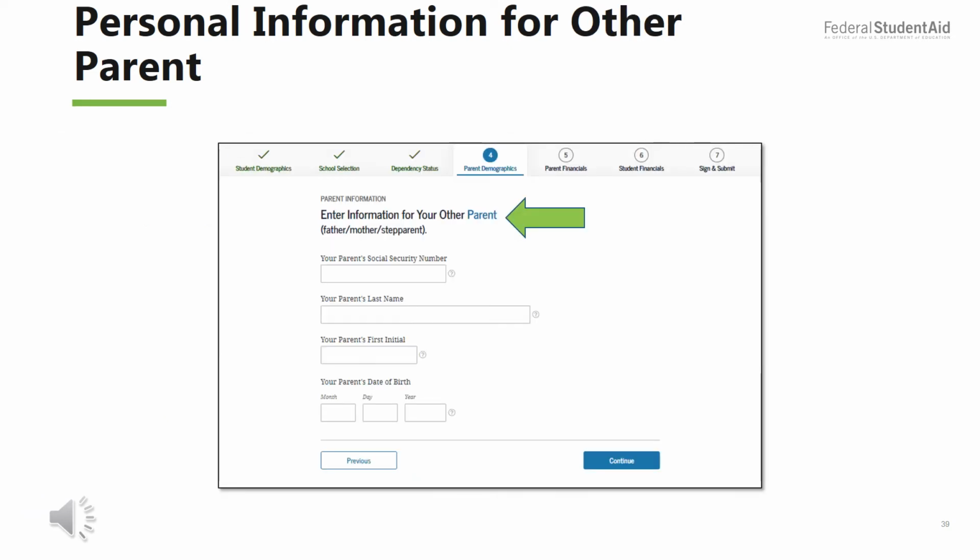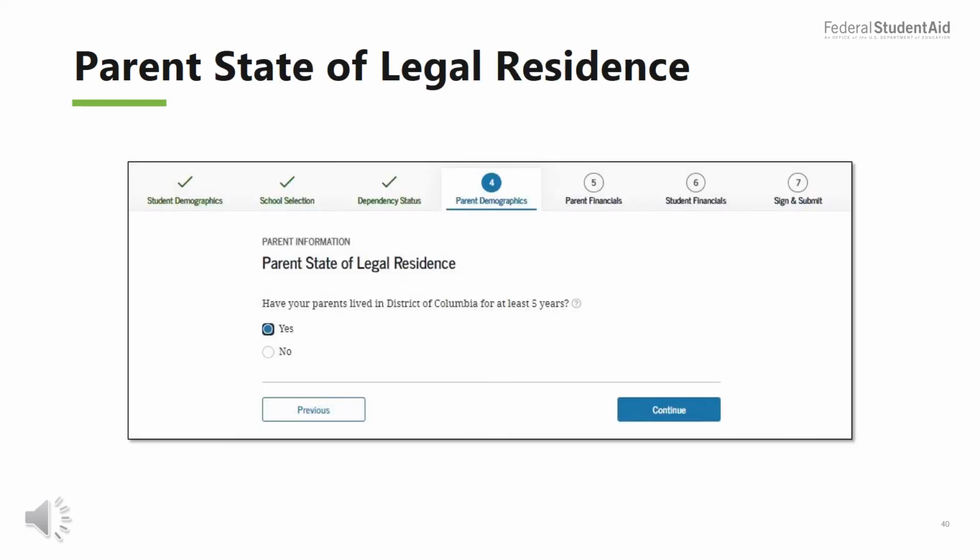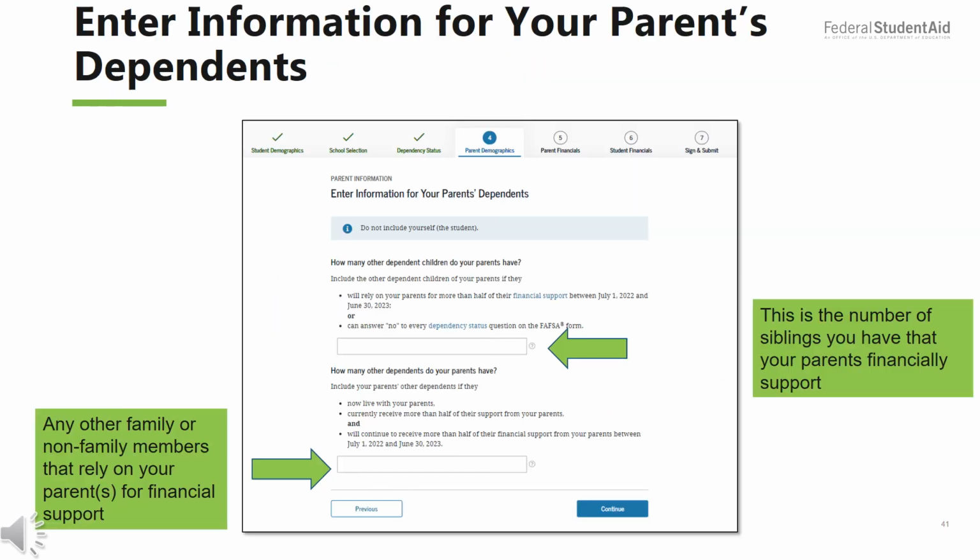Here is the personal information for the other parent. The parent will then answer their own residency questions, and then enter the information for the parent's dependents. It will be the number of siblings that the student has, as well as any others that the parents support financially.